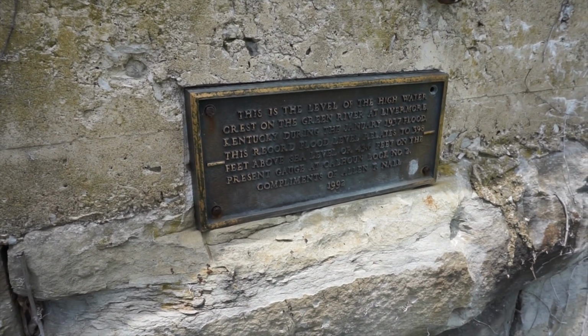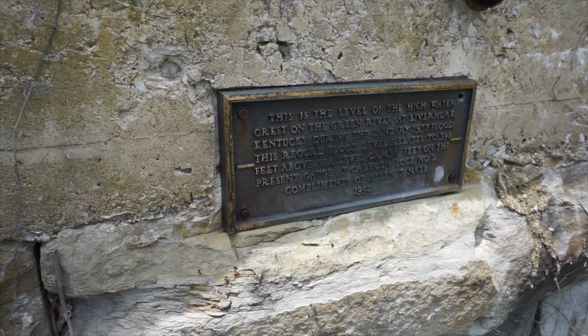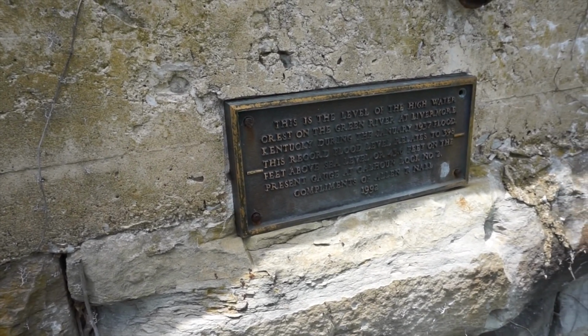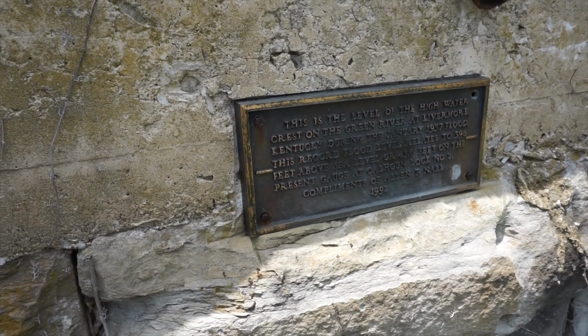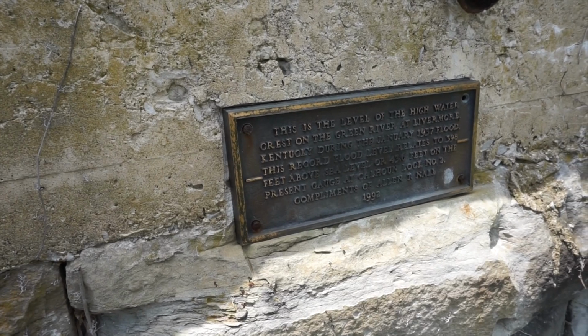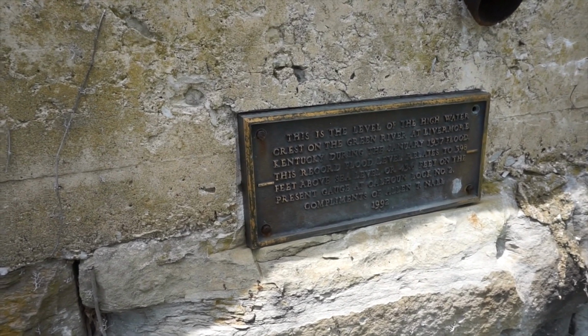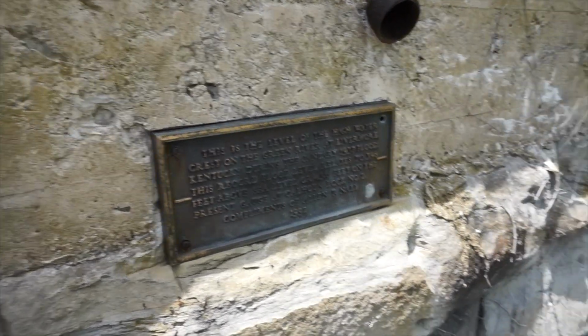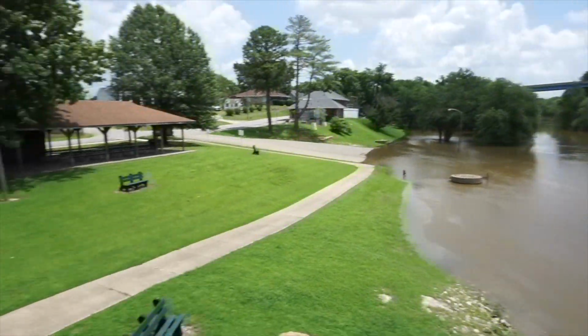Okay, so this plaque right here talks about the flood of '37 and how the water was all the way up here, which is just crazy. The 1937 flood ruined Kentucky at the time. It was hard. Kentucky and Indiana. So yeah, it came all the way up to this staircase. That is pretty high.